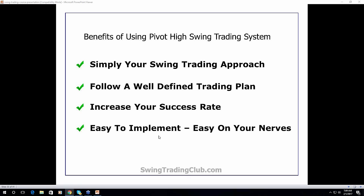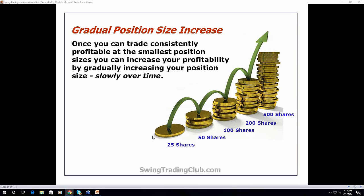It's very easy to implement and easy on your nerves. It's easy to implement because the rules are real basic. You don't need any kind of fancy equipment. Any charting platform, even like the free stock charts, you can find the moving averages you need, and you'll be able to draw the trend lines exactly in the mechanical way you're going to learn.